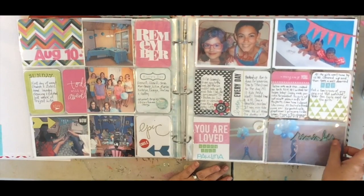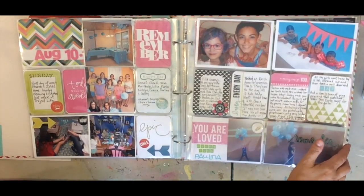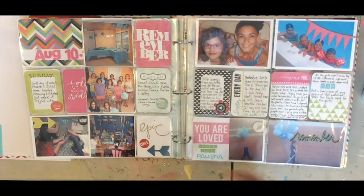And this is also one of Heidi Swapp's. This came in with one of the value kits. I'm not sure which one, but it's all the wooden letters in her font. And then I did spray it with some color shine. I used mint green, and I color shined that just to kind of match in with the other colors. I thought that looked cute.